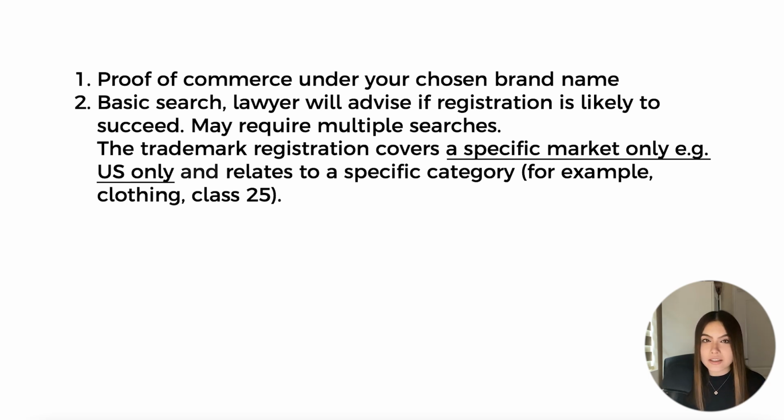Now, as I've explained, I've sort of made sales on Etsy and my own website, so I wanted to keep the brand name consistent on Amazon. However, the first search came back as being too similar to another trademark. I reluctantly changed the name slightly, which meant that I had to redo the whole proof of commerce. So I set up a WordPress website, bought one of my own products under that brand, only to get it searched and discover that it was still a bit too similar to another brand.